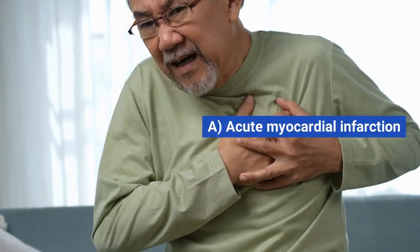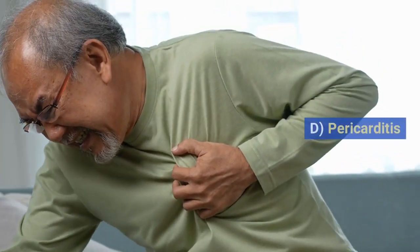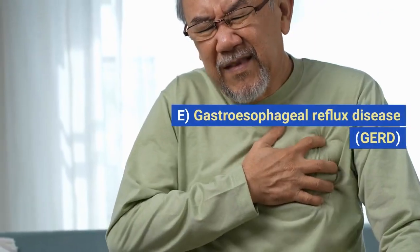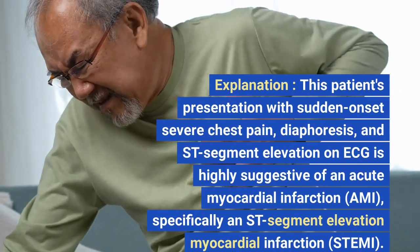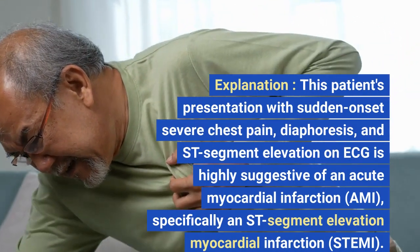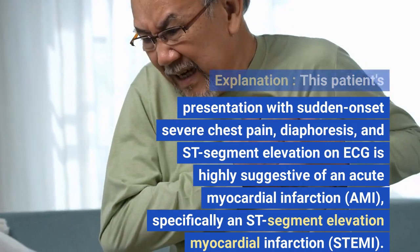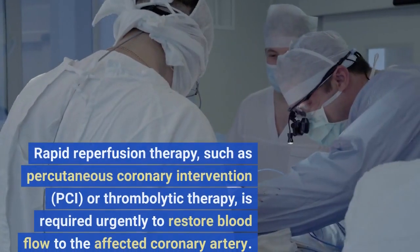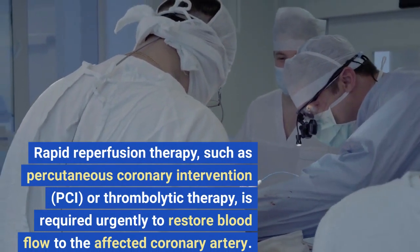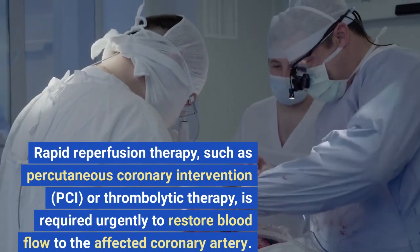A. Acute myocardial infarction. B. Stable angina. C. Aortic dissection. D. Pericarditis. E. Gastroesophageal reflux disease, GERD. Explanation: this patient's presentation with sudden onset severe chest pain, diaphoresis, and ST segment elevation on ECG is highly suggestive of an acute myocardial infarction, AMI, specifically an ST segment elevation myocardial infarction, STEMI. Rapid reperfusion therapy, such as percutaneous coronary intervention, PCI, or thrombolytic therapy, is required urgently to restore blood flow to the affected coronary artery.